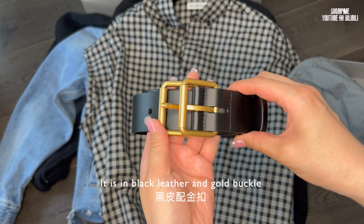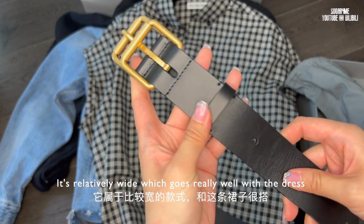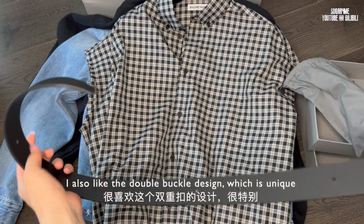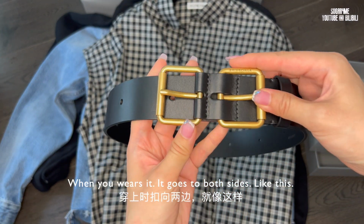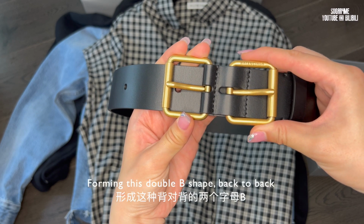It is in black leather and gold buckle. It's relatively wide, which goes really well with the dress. I also like the double buckle design, which is unique. When you wear it, it goes to both sides, like this, forming this double B shape back to back.